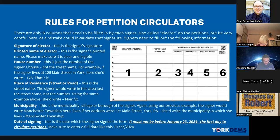So as I said, we have the six columns. The first column is the signature of the elector. That is where they are going to sign their name. The printed name of the elector, they will print their name. I emphasize that because you do want to be careful that those two are not flip-flopped. I have not ever seen a petition thrown out because someone signed in the printed section and printed in the signed section. But I also know that, as we get more heated with our politics, we have to be careful with those kind of things and whether or not they would get questioned. Just make sure as individuals are signing that they are signing their signature in that first box and they are printing their name in the second box.